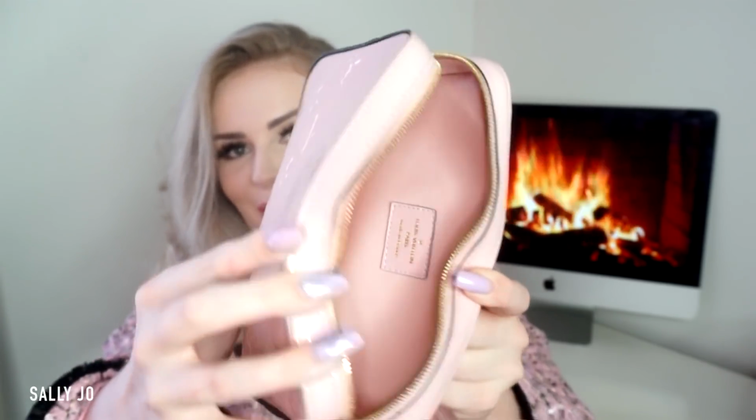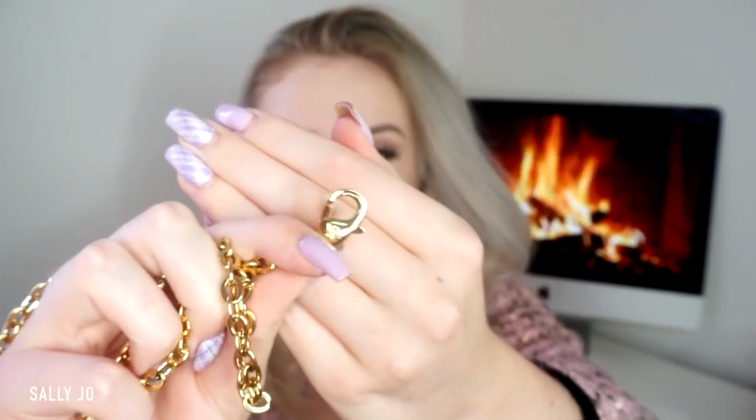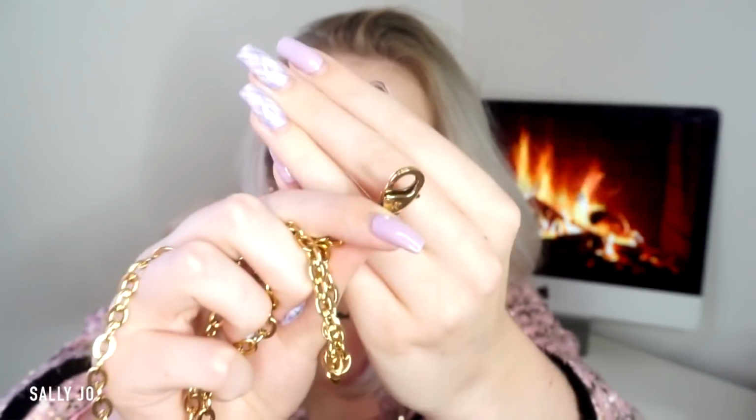Without warping the bag too much, I hope you can see inside. There's a very decent amount of space. I don't think there's like a side pocket, but I guess that's why it comes with the little zip wallet and everything. And then it comes with a really decent length chain, which is awesome for me because I'm tall. I can wear this bag crossbody if I wish. It's super easy, it just clips literally onto the little loops on the bag. I just love this bag.